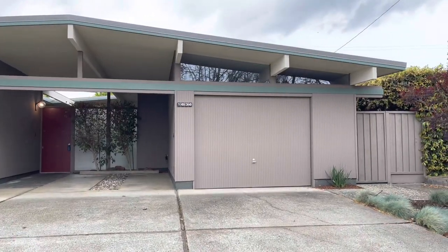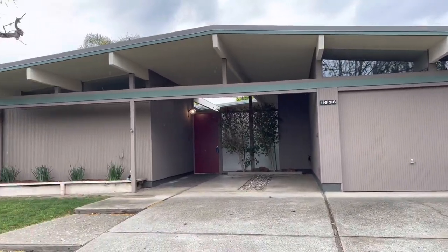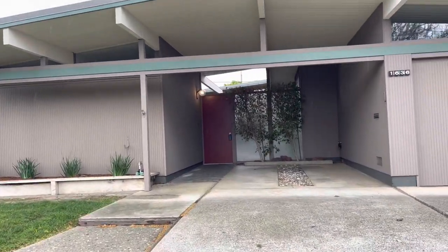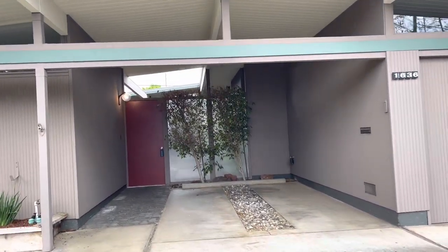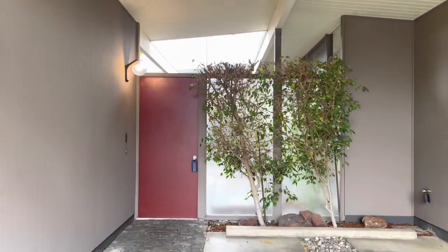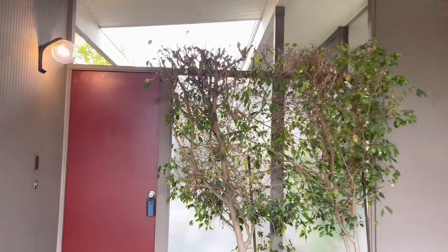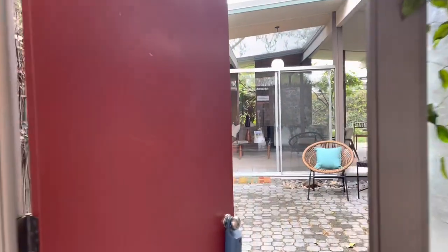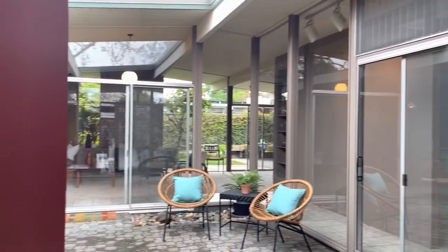Starting outside, the sweeping roofline of these iconic Eichlers for this one covers a carport and a single car garage. This is an atrium model, so the front door actually opens onto the atrium courtyard. The atrium model of the Eichler home is built centered around the atrium.